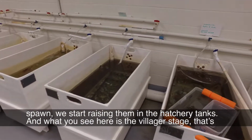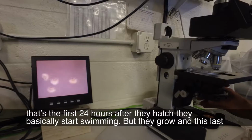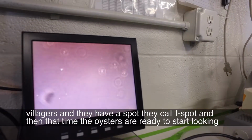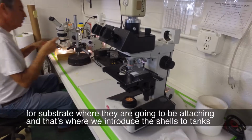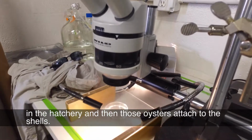And what you see here is the veliger stage. That's the first 24 hours after they hatch. They basically start swimming. They grow and they last for about 2.5 weeks. At that time, the oysters develop a foot. It's called pediveliger, and they have a spot they call an eye spot. And at that time, the oysters are ready to start looking for substrate where they're going to be attaching. And that's when we introduce the shells to the tanks in the hatchery, and then those oysters attach to the shells.